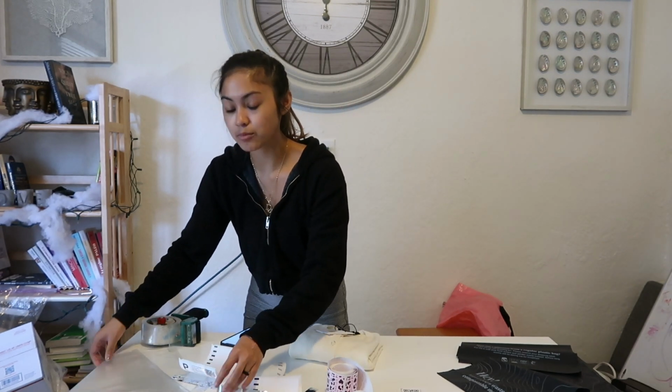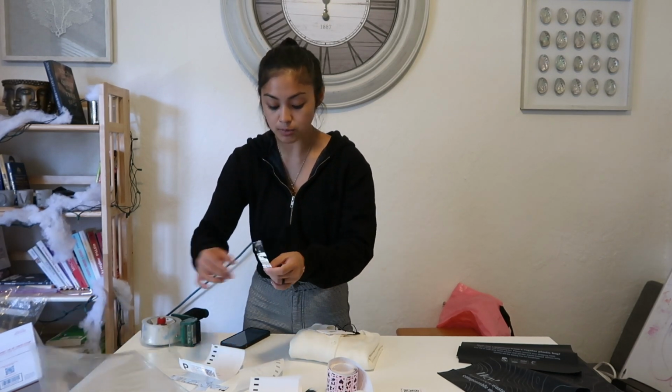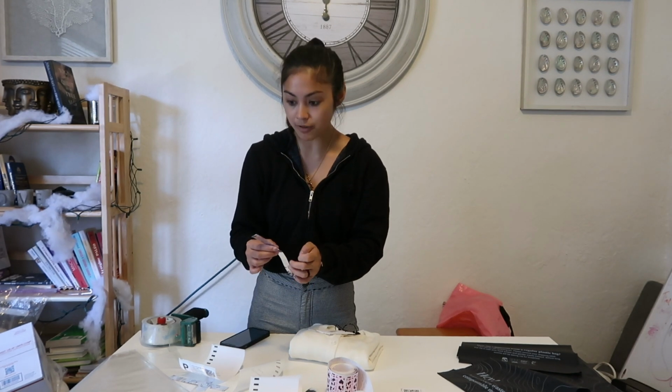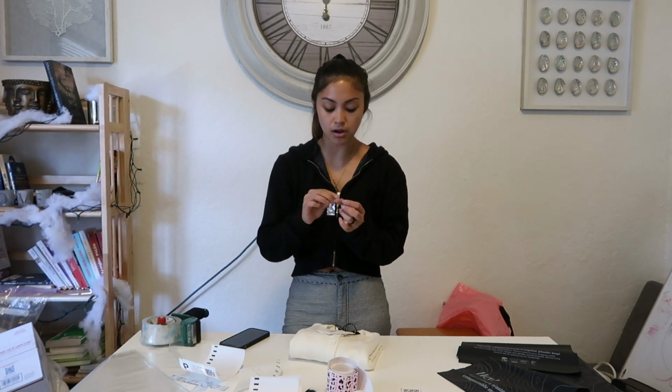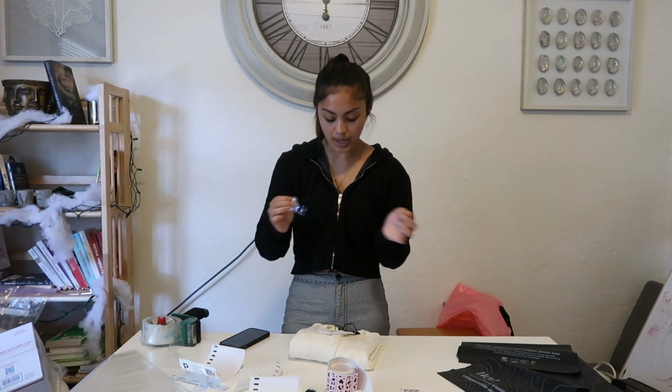But I am running out of space in my inventory, and I'd like to just move things as quickly as possible, so I'm okay with taking a little bit lower of a profit on some items, obviously depending on how much I purchased it for. But this is one of those things that I didn't care too much about. So yeah, it's going to somebody new, and they got a great deal, and they're happy. Hopefully they'll be happy, and hopefully they'll be a returning customer.